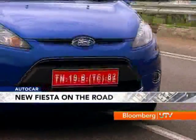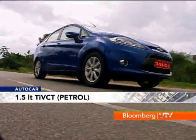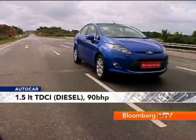Under the hood, the Fiesta comes with an entirely new set of engines which are making their debut with the Indian version of the Fiesta. It's a 1.5 Ti-VCT petrol that produces 108 bhp and a 1.5-litre TDCi diesel that churns out 90 bhp.